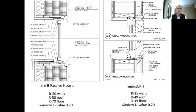So the main difference is that while the Mini B had a conventional 2x4 construction with a lot of insulation on the outside, the Mini ZEPH is a SIPS panel wall structure where the insulation is contained within a 2x8 wall assembly. So it's a more efficient wall assembly, can be smaller, and because it's a larger unit, we were able to get by with a lower level of insulation. So from R50 in the walls on the Mini B to an R35 in the walls on the Mini ZEPH.